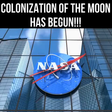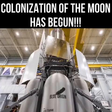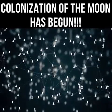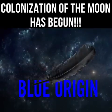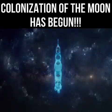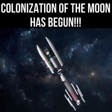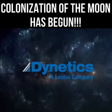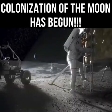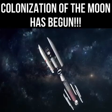NASA has selected 3 US companies to design and build human landing systems for the Artemis program. This means that all 3 systems will be used. Blue Origin will have a 3-stage craft called the Integrated Lander Vehicle. It'll be launched on its own New Glenn rocket system and ULA Vulcan launch system. A US company, Dynetics Corporation, is developing the Dynetics Human Landing System, a single structure providing ascent and descent capabilities that will launch on the ULA's Vulcan launch system.